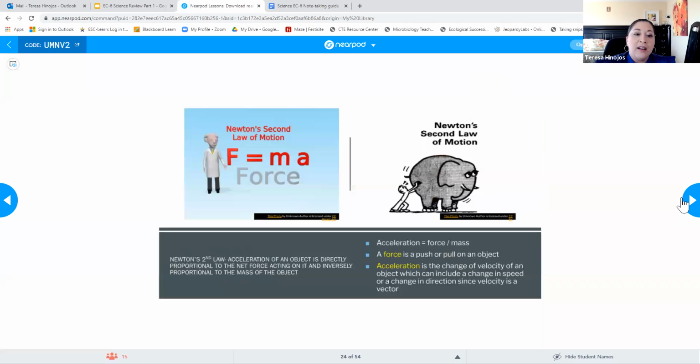Okay, so Newton's second law has to do with force, mass, and acceleration. So for those of you doing the 4 through 8, you have to know how to calculate. So there are going to be calculations you're going to have to do, so you would need to know the units. For force, you've got newtons, mass would typically be grams, and acceleration would typically be meters per second squared. So that's the general formula, but the general idea, so those of you doing EC-6, you just kind of have to know the concept.